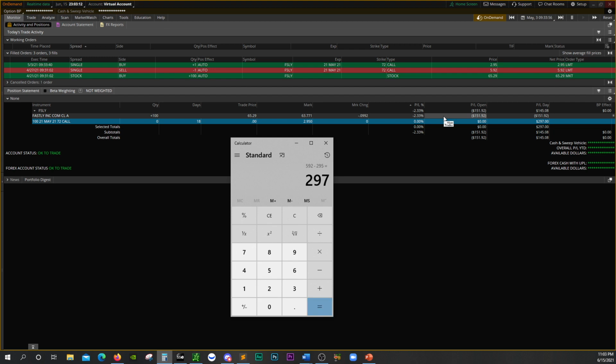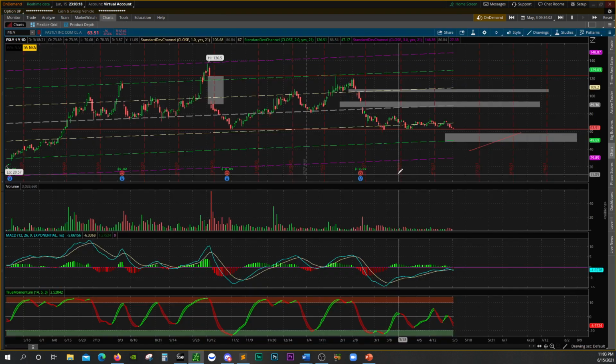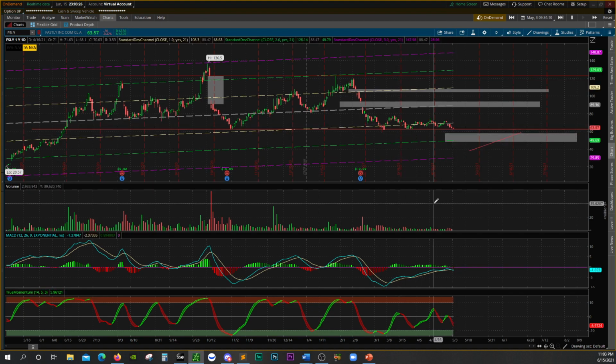592 minus 295, $297 on that position. All right. That's how you sell covered calls. You own the shares, you sell a short call against them, stock price falls, you take your profits. It's that simple.